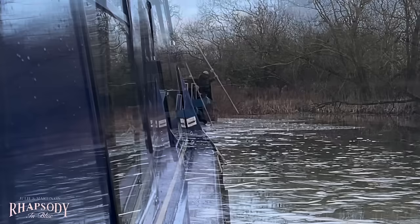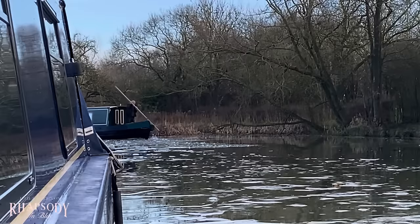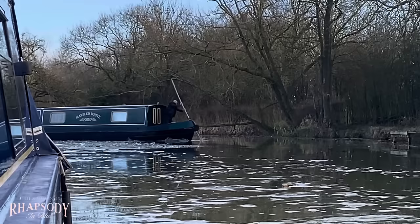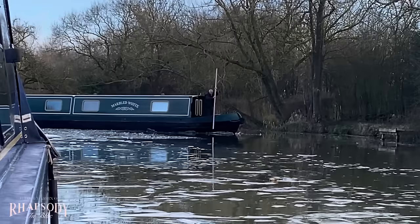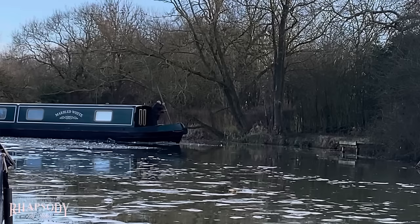Goodness, he can't even break it with the pole. Alright, they're giving it another go. Looks like they're having to reverse and then do a run up. It's going to go bang in a minute, the ice round our boat. The ice is too thick. I do feel for hire boaters, because they feel they have to move, because they've paid for this holiday and they need to get places, but the ice is about 2 or 3 inches thick where they are at the moment.